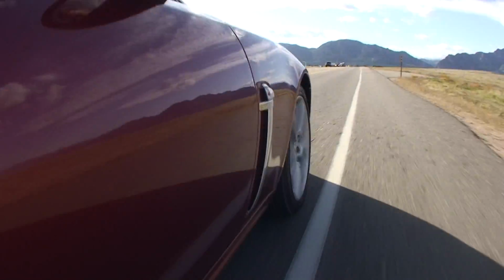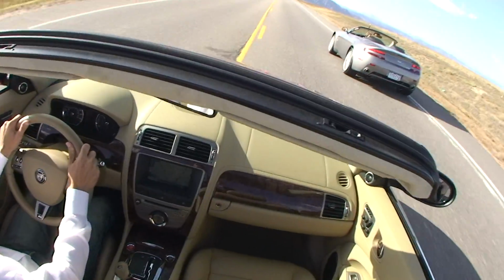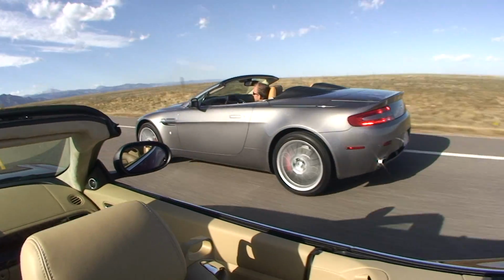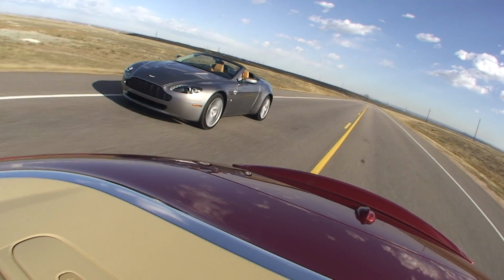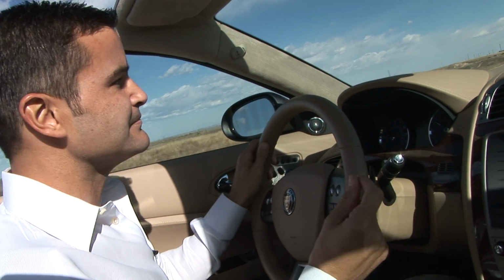Now let's talk about the chassis. They're both based on aluminum monocoques, or as the Brits might call it, aluminium. And they're both incredibly rigid for open-top sports cars. The Jaguar's got a much more comfortable ride. It's quite sublime and is a match for a lot of luxury cars.